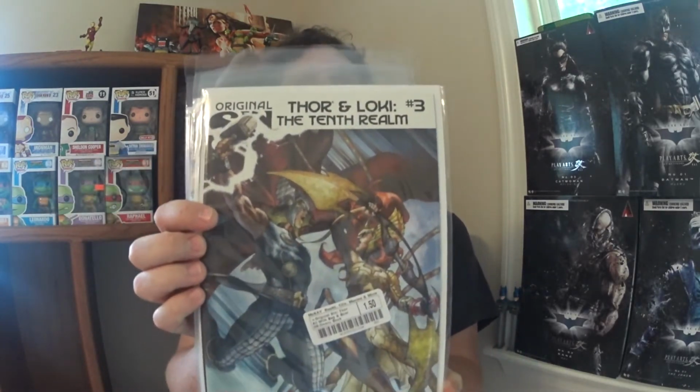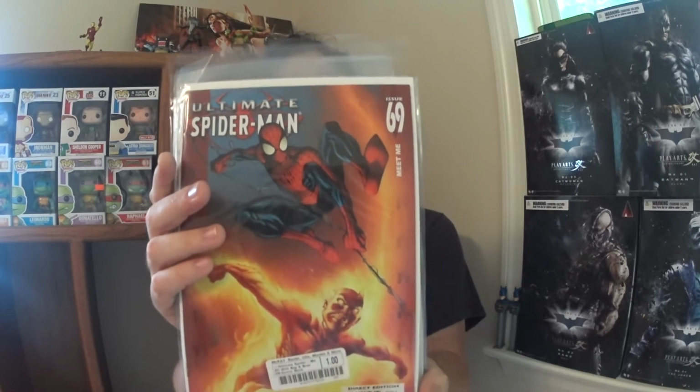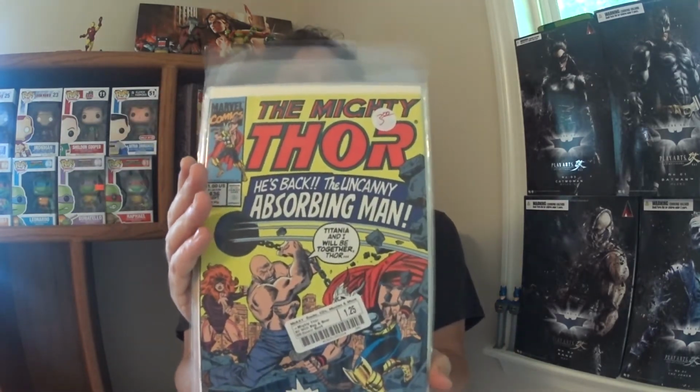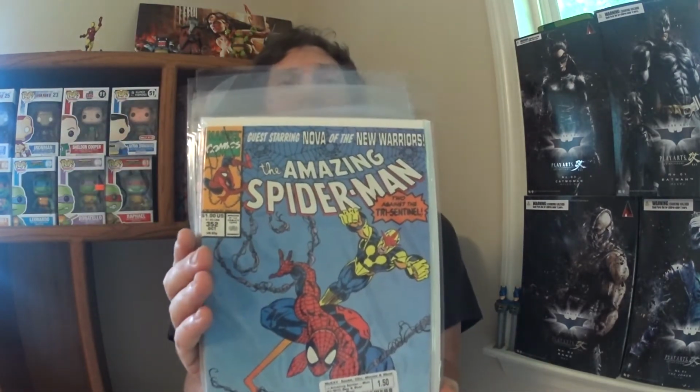So I found this Thor and Loki, the 10th Realm number 3. Found that for $1.50. Going through my Ultimate Spider-Man, found Ultimate Spider-Man number 69, so that's cool. Thor 436, it's an old school book. The Amazing Spider-Man 352.